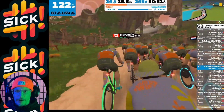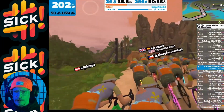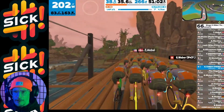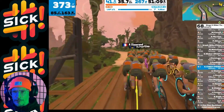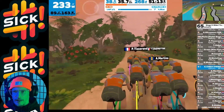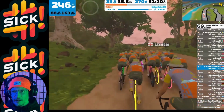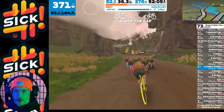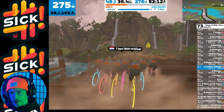But there we see someone break off the front. I'm okay with that. The group's not really responding to bring it back, but then somebody does, and it starts to string out a bit, and I've got to put in a little dig. And my goal here is no digs as long as I can possibly avoid them. After falling off the back, I just push a little bit, get myself back up in the group.